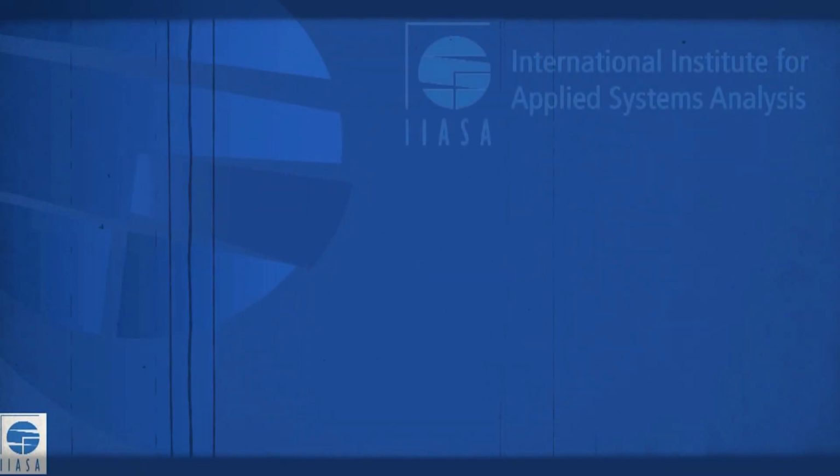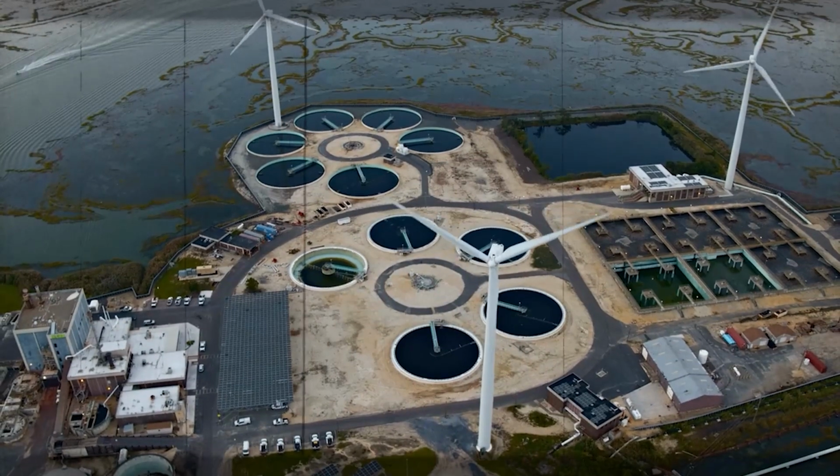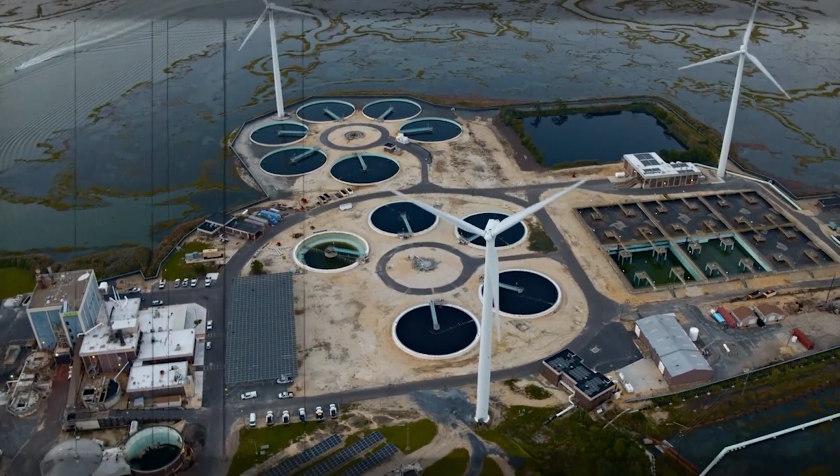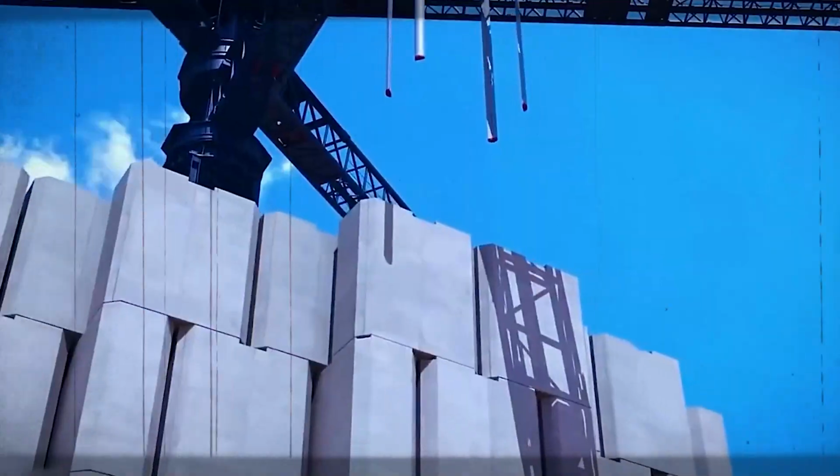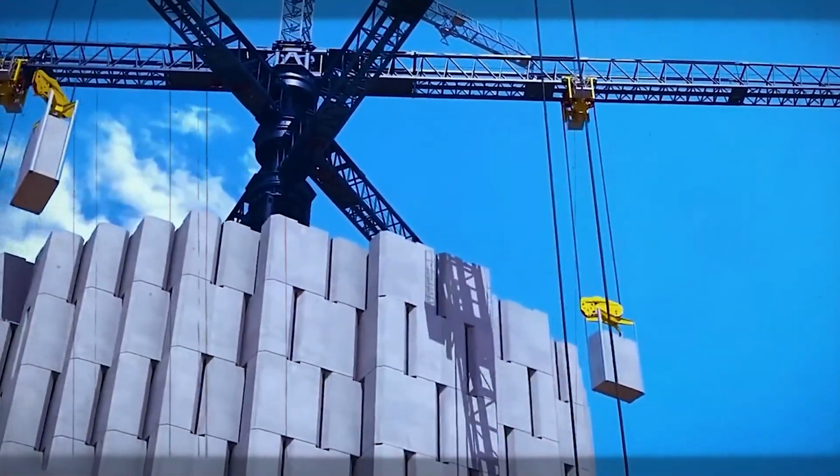The International Institute for Applied Systems Analysis, IIASA, has been overseeing a study that is about to shake up the energy world as we know it. Underground gravity energy storage is a groundbreaking battery technology that could change the way we store energy.